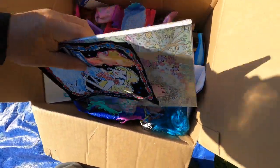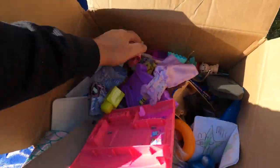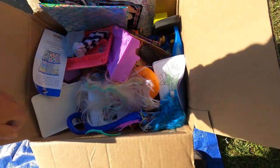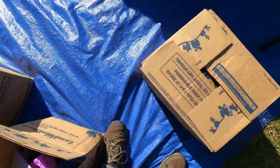All of these kids' toys are going to waste. Another doll in there. Yeah, let me know if you guys see anything in there I'm missing. But yeah, there ain't nothing worth anything in there that I can see.